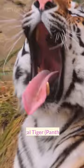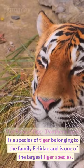The Bengal tiger, Panthera tigris, is a species of tiger belonging to the family Felidae and is one of the largest tiger species. Here is some basic information about the Bengal tiger.